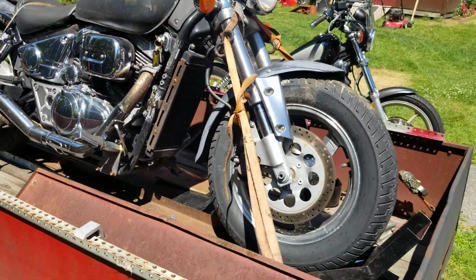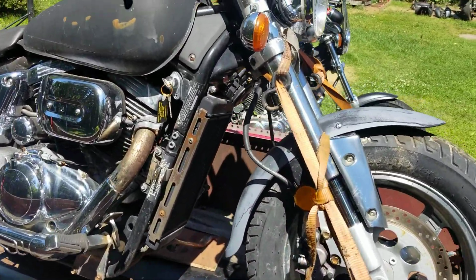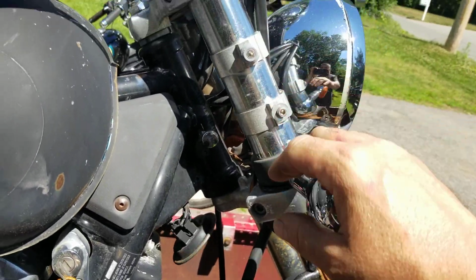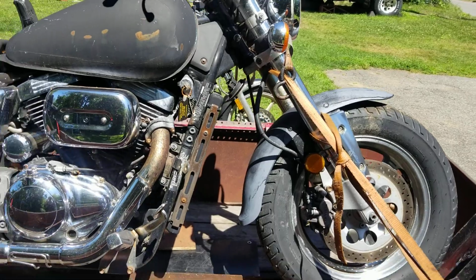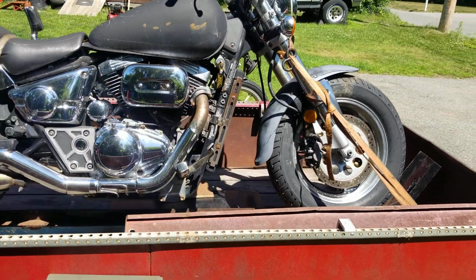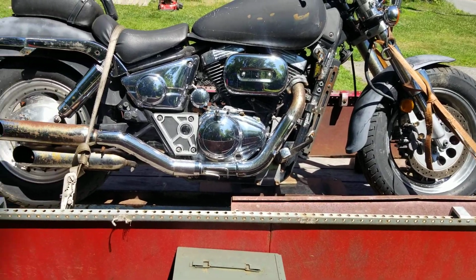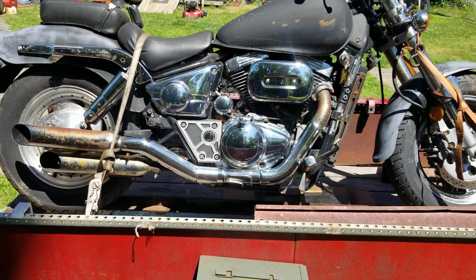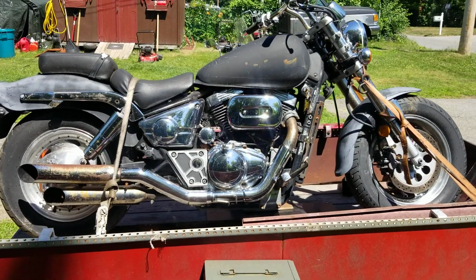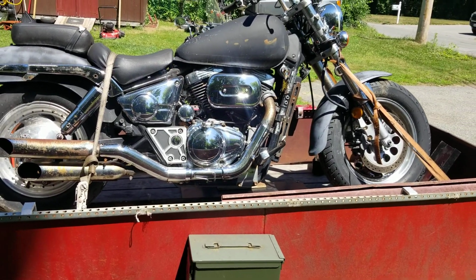Got the keys to this one. It has a windshield that clamps onto it. I do not have that, so all this hardware is going to come off. It's a pretty cool piece, I'll tell you that. I like the stance of it. It's pretty cool. Exhaust needs to be desperately cleaned up, but yeah, there she is, another V-twin, guys. Another V-twin. Man, it's amazing.